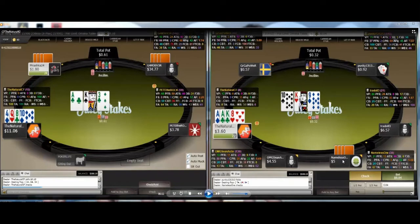If he has any piece of it, he's probably not going to fold. There's not a ton of money in there. So if I bet 20 cents, for 20 cents, if he has any kind of a draw or any kind of potential, he's probably not going to fold, is the problem.